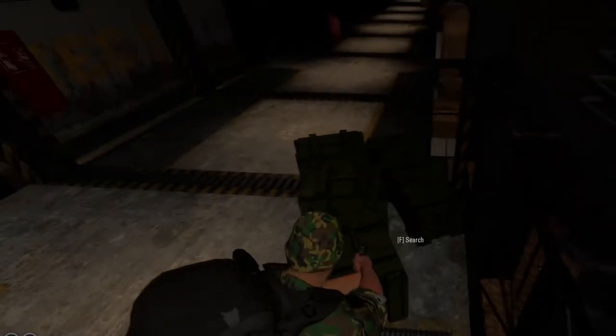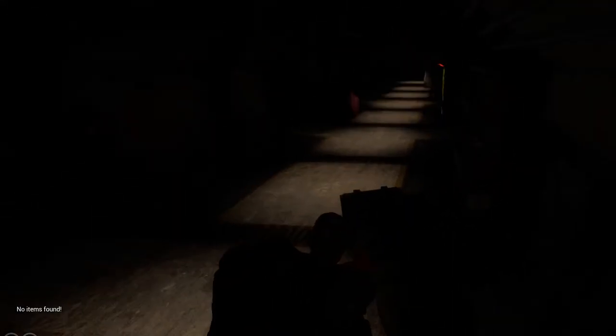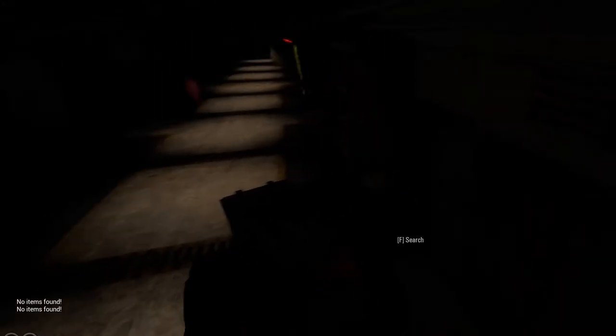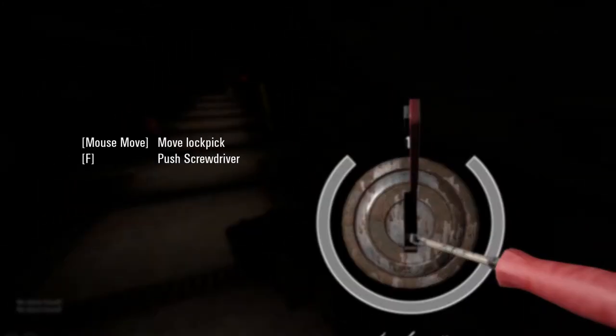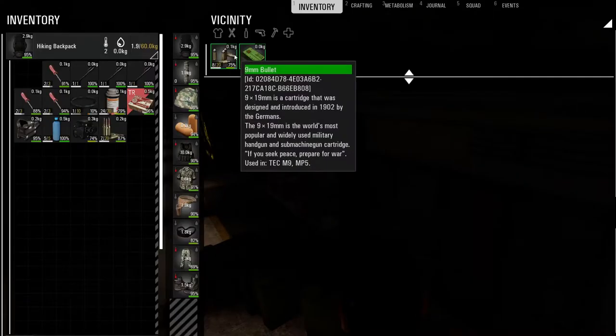Oh, what's that? Open. Oh, there's some ammo boxes. Oh, that's the wind. Okay. Yep, bullets. I need the mech to come back. Pick lock. Oh, okay. Here we go. Getting better at this. Search. Give me something good.